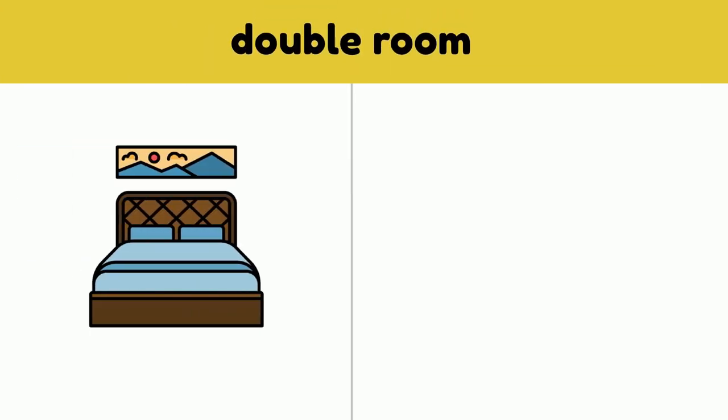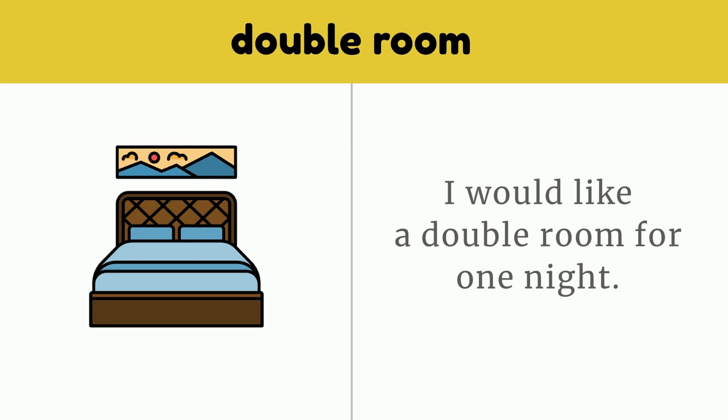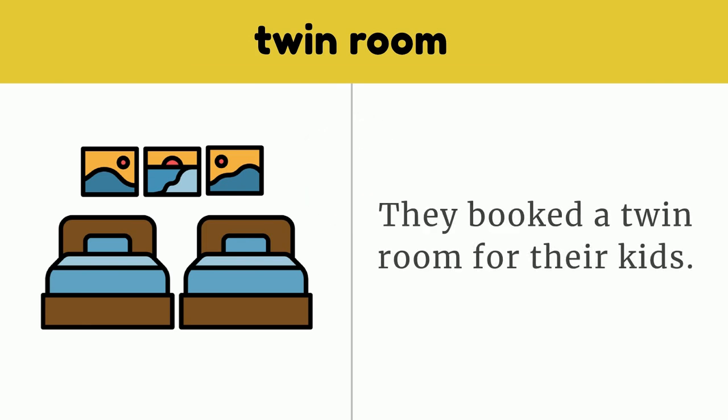Double room. I would like a double room for one night. Twin room. They booked a twin room for their kids.